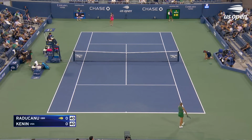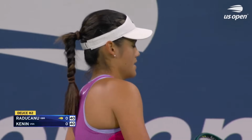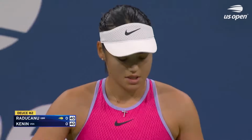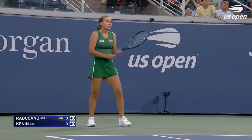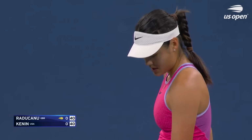Nice serve out wide. Kenin completely guessed the wrong way. She leaned very early to the forehand side on that. Yeah, if you're a server, that's a great feeling to fight off a break point with one swing of the racket.